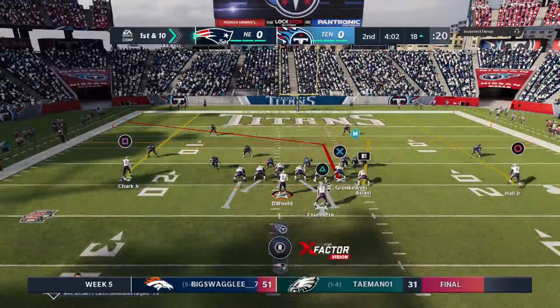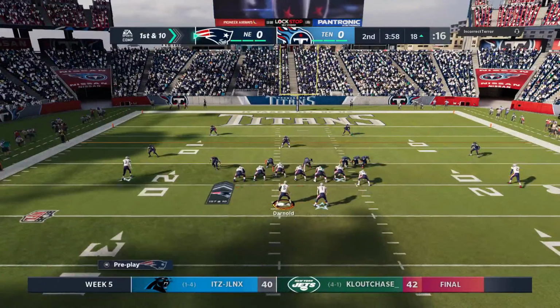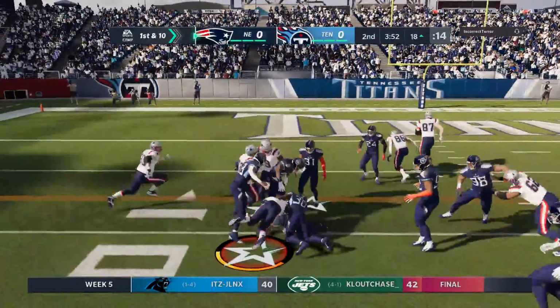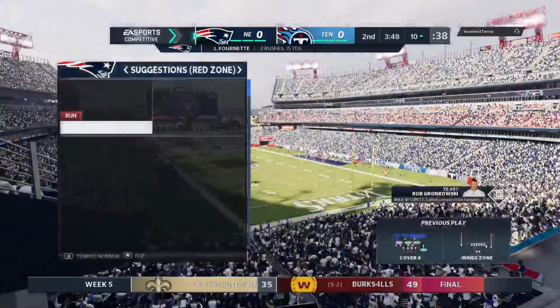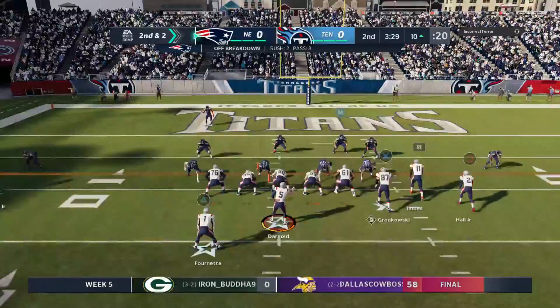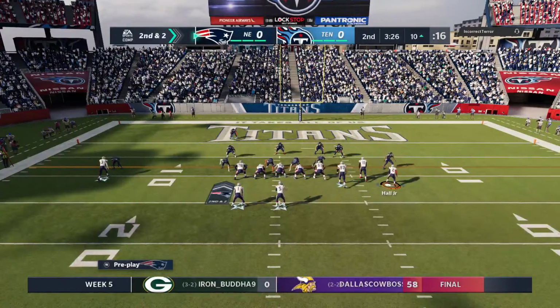So from inside the 20, here's 1st and 10 at the 18. Fournette running out of the gun. This will be stopped about 2 yards shy of the marker. 8-yard gain, 2nd and 2. That's a strong pickup right there on 1st down. And as this drive goes on, we're seeing an offensive line and running game imposing its will.